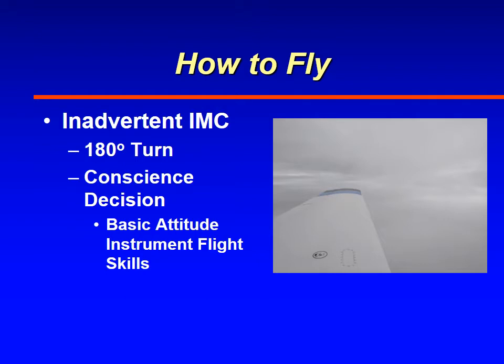You want to keep flying and looking outside, but you should rely on your training and go to the gauges. I know that these are steam gauges, but of course we have glass now and you can use the glass, and that's very helpful. You know, if you inadvertently encounter IMC, probably the best thing that you can do right away is make a very gradual 180-degree turn to exit the conditions if the conditions you left were good VFR. If they're not, then you have to consider other options.